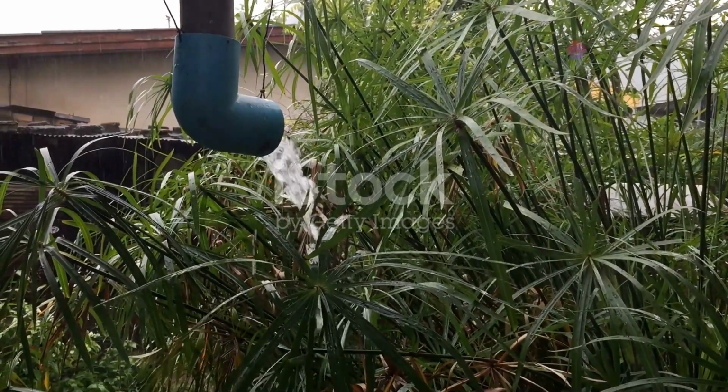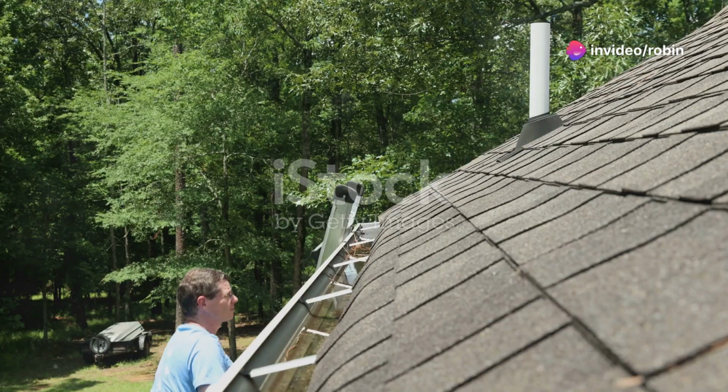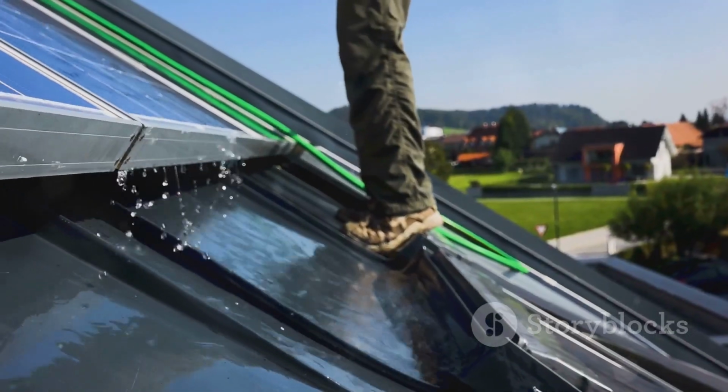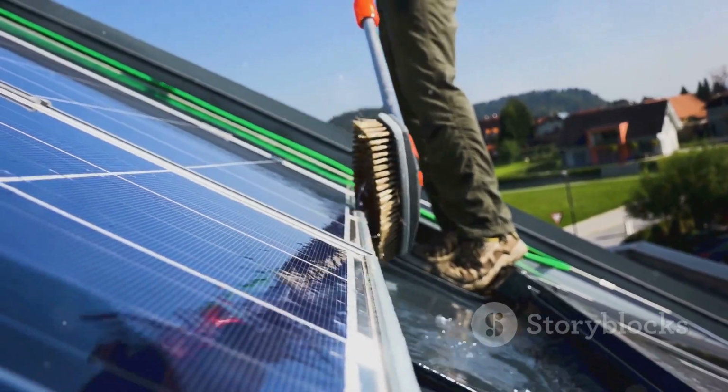Maintaining your system: simple steps for long-term efficiency. Like any well-loved possession, our rainwater harvesting system thrives on a little care and attention. Regular maintenance ensures optimal performance and prolongs the life of your system, bringing lasting joy.